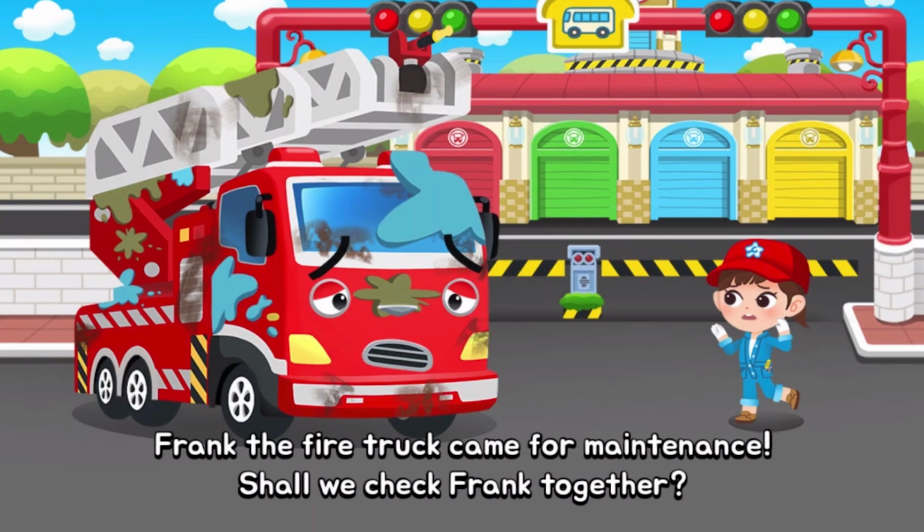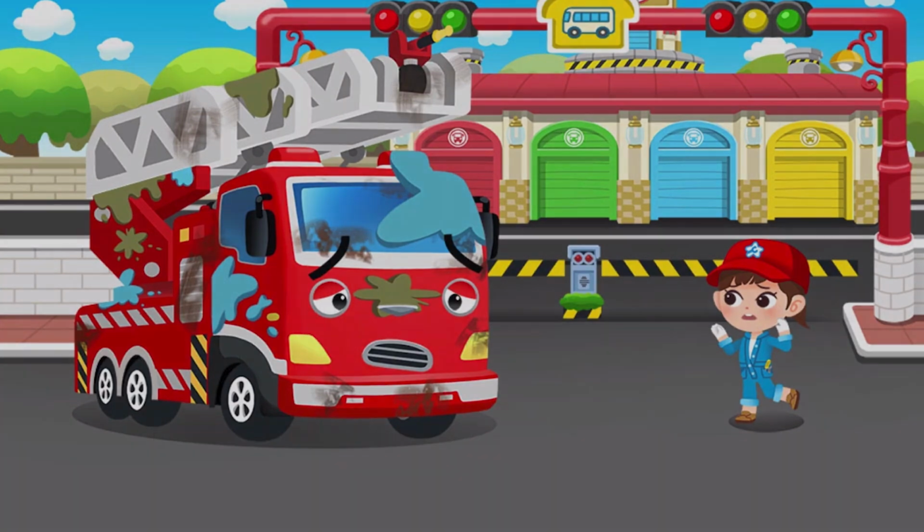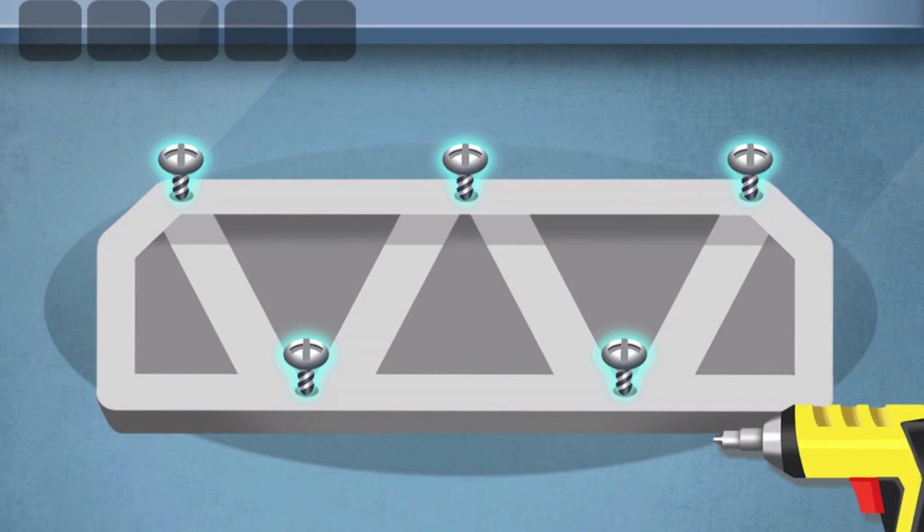Frank the fire truck came for maintenance. Shall we check Frank together? Use the drill to nail up.